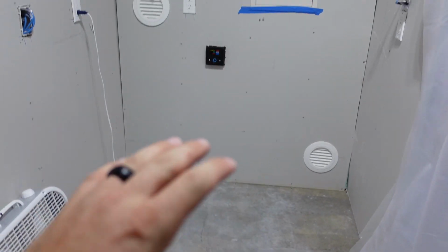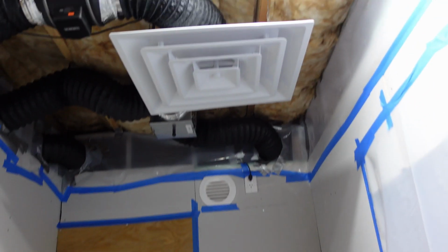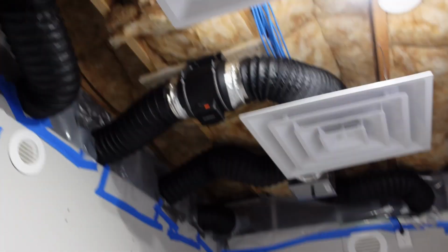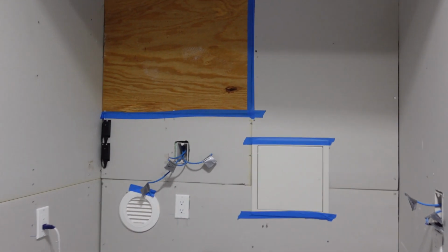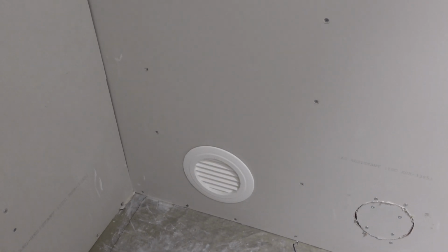I mean, think about it. The heat's gonna come off my rigs and rise up, and then I got an exhaust right there, an exhaust here, an exhaust there, an exhaust there, and an exhaust here. So I think we'll do a pretty good job, is my goal. The big thing is to see how we do with these passive intakes, and we'll go from there to see how things go.